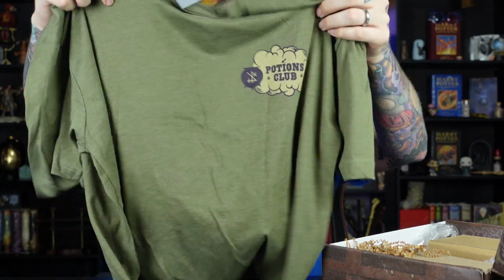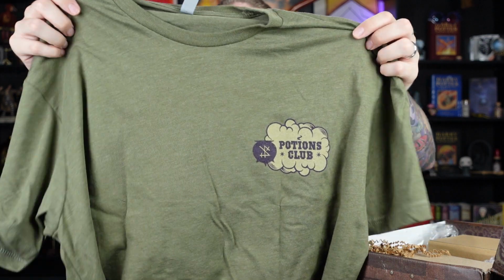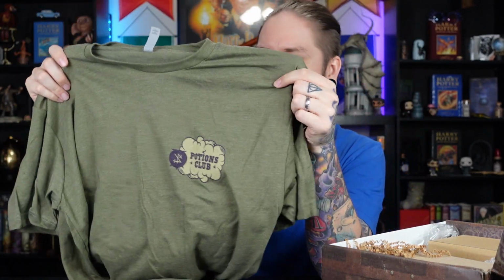Okay, so on the left chest we have the Potions Club. We have a little cauldron there with the little rune right there. Really cool. I'm going to bet that this was designed by Danny over at Wizardry Workshop. I like the color as well. I kind of love these greens. They're really neat, and it reminds me of potions, so really cool.